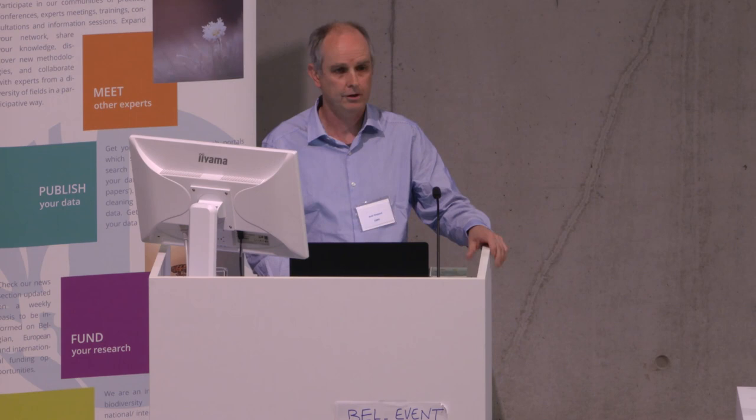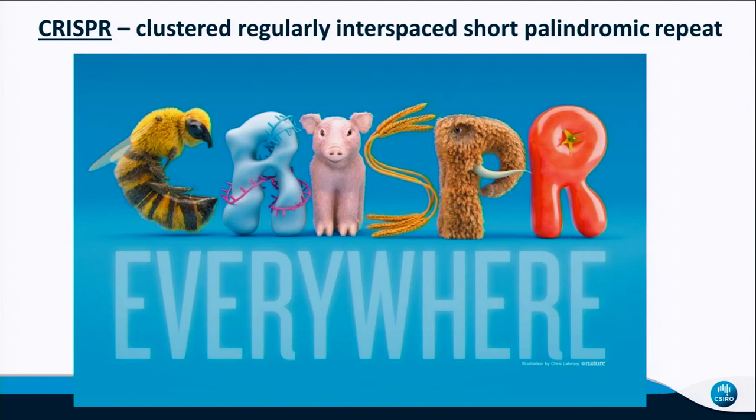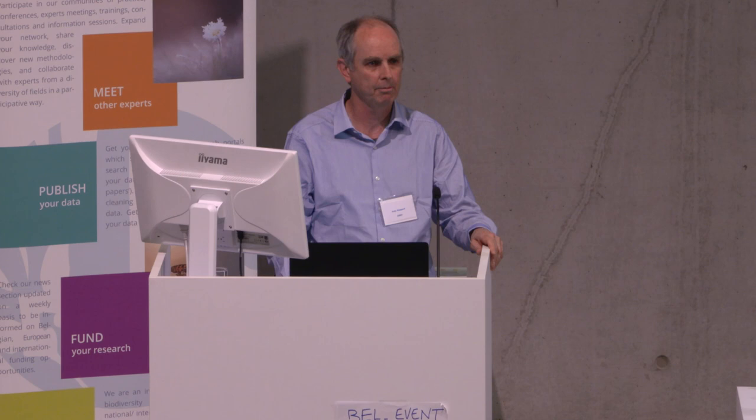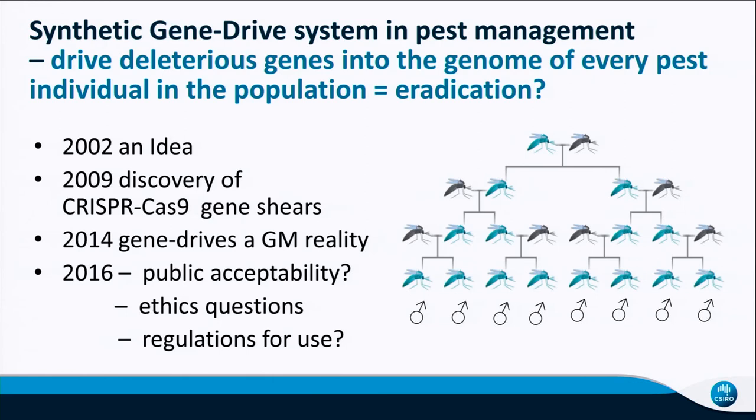So you can use natural systems, but you can also use the synthetic ones. And then along came CRISPR a few years ago, which allowed us to develop a synthetic basis for producing these gene drives. And that's where, you know, we heard in the press about our capacity. Maybe we now have a tool that can allow us to eradicate widespread pests that we've never been able to do up to now. And that generated the excitement. And I think really has led to the next golden age of research into how we can manage our invasive alien species. So the idea of a synthetic gene drive system was first raised in 2002.